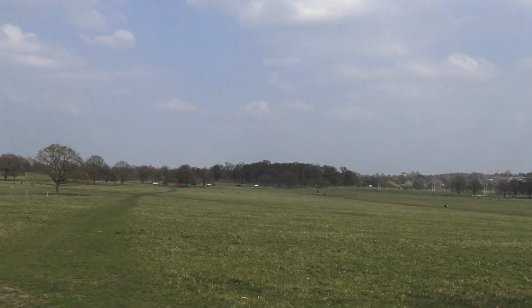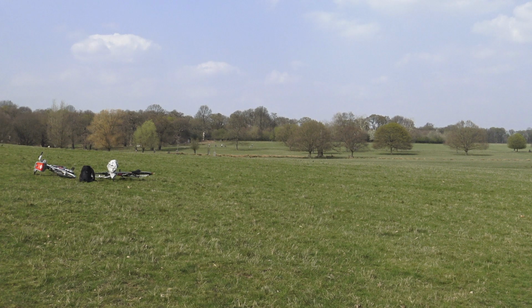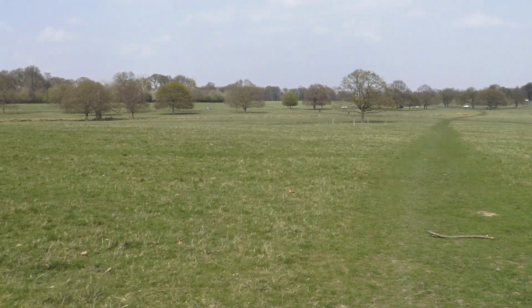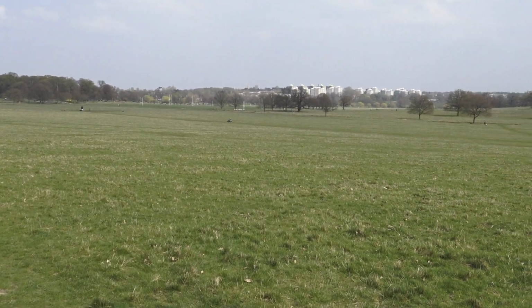This is where we're hoping to fly the drone. We've already seen one flying over there. The good thing about Richmond Park, and particularly this area, it's so vast. You're not really bothering anybody.